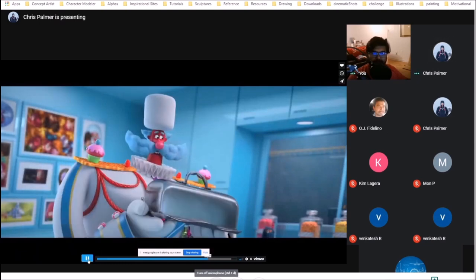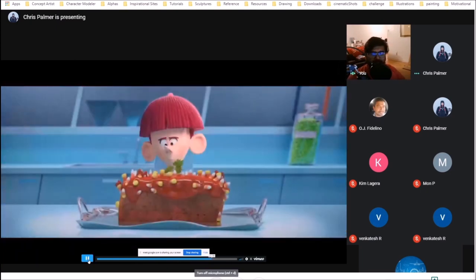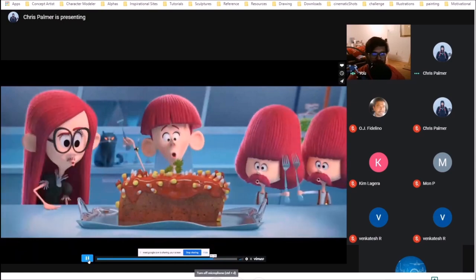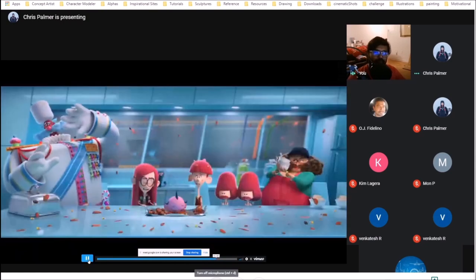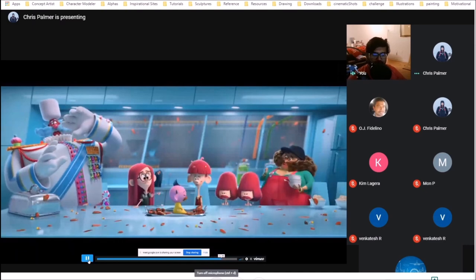Hey, Chris, so you worked as a lighting artist as well as a lead and as a sequence lead, right? Can you talk about the difference between the lighting artist and the sequence lead? Is there any difference?